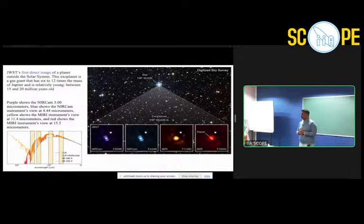What is the difference between ELT and TMT? Ask him. TMT is a 30-meter telescope, so the primary mirror is going to be 30 meters. JWST is 6.5 meters. TMT is going to be on the ground, JWST is in the sky. TMT is going to see the universe in visible and infrared. JWST is seeing in infrared and mid-infrared. There are many differences.